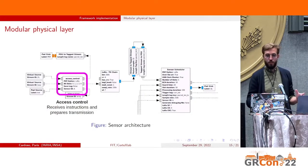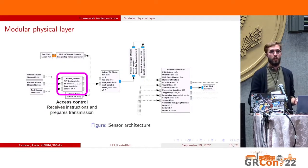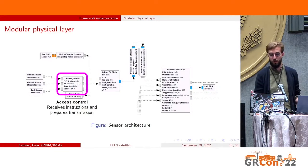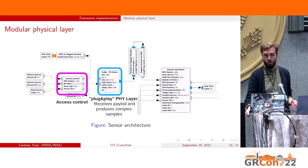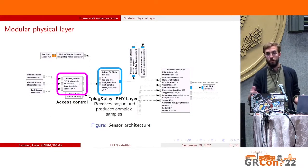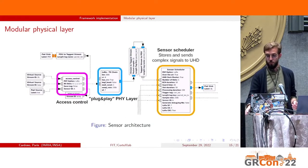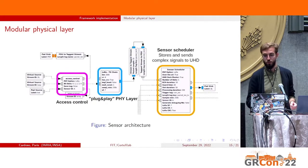Once we have prepared this instruction, it's sent to GNU Radio, and this is the access control block. It's a block we've developed. It will receive the instruction, decode it and extract the content of the message we want to send, so the payload, and it will send it to the physical layer here. The physical layer will prepare the complex samples, and those samples will be stored in the sensor scheduler. So all of this is happening, if you remember, in the processing period of time.